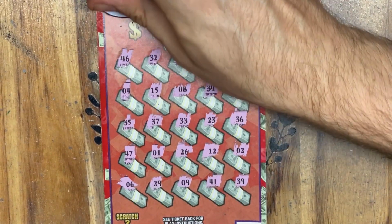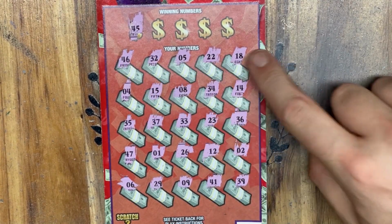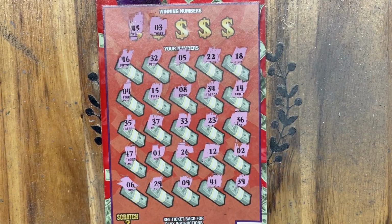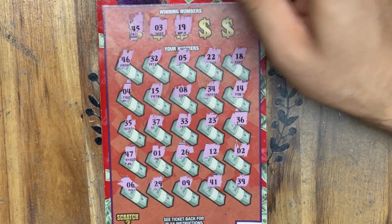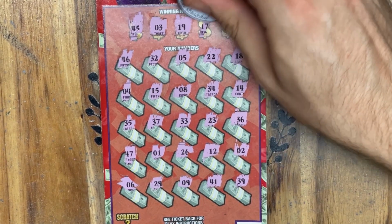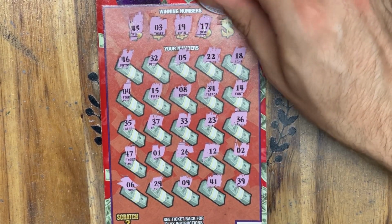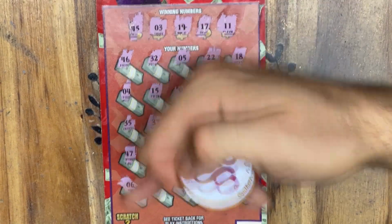Nope, no symbols. Well, let's see if we get a match for our effort. 45, 46, one off. My lucky number 3, not going to help us today. One off, though. 19, one off. 17. All right, last chance. Was there a winner hanging out at the end of the pack? And an 11, one off again.